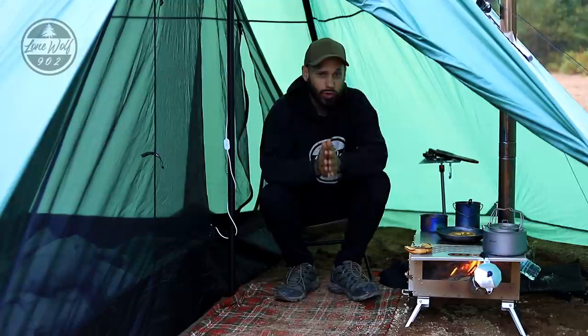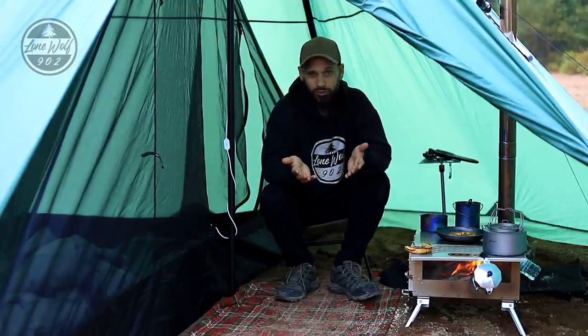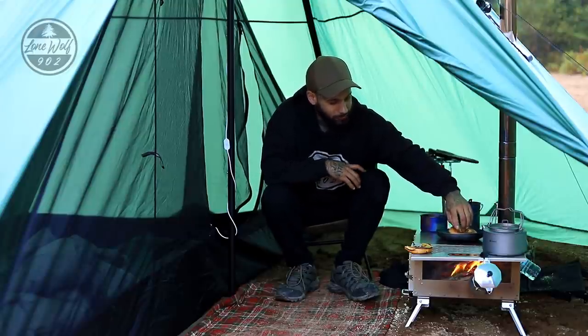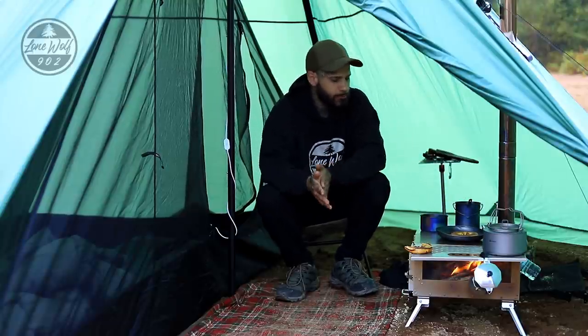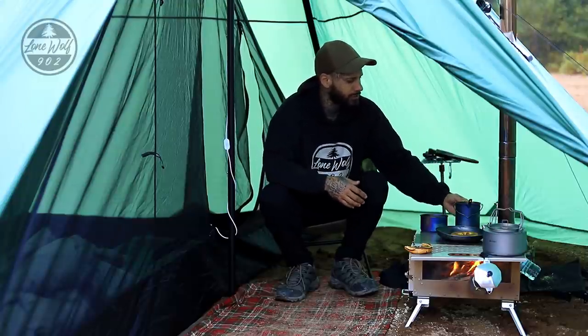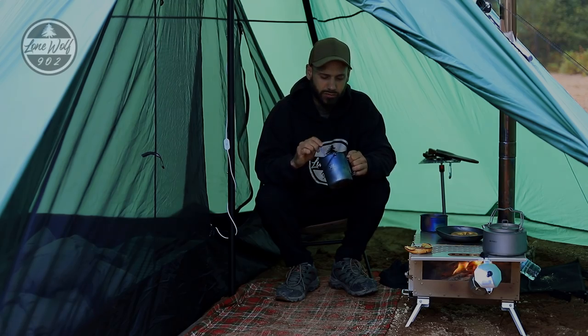That is probably one of my favorite foods to cook on the wood stove. Simply a toasted bagel. It's super fast, easy. Works really well. And this one's almost done. Keep the stove burning nice and low. Works really well. So I'm going to enjoy the rest of my breakfast, and I'll catch up with you guys as soon as I'm finished.